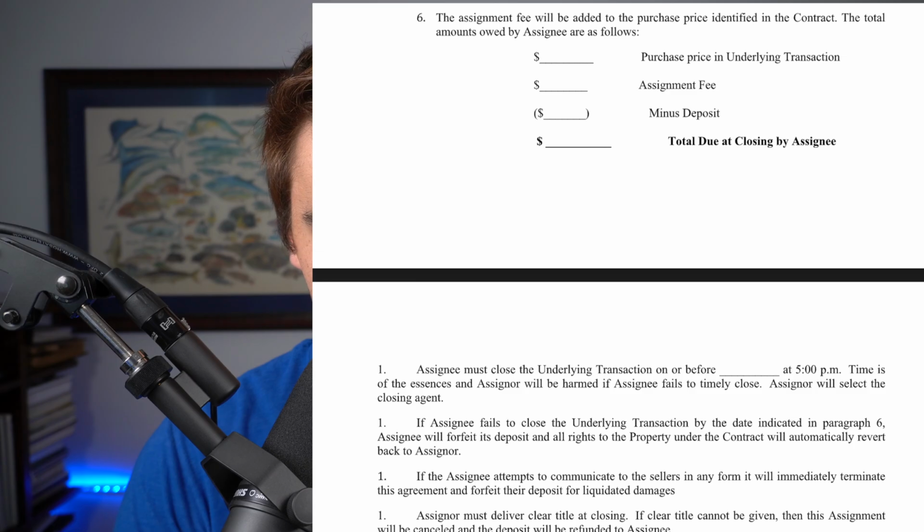Basically what we did here is we did a $5,000 deposit on there. I wrote here the purchase price on the underlying and then the assignment fee, and then minus the deposit, and then total closed by assignee. Overall, we're going to make about $25K on this one. So this is what our assignment of contracts look like.